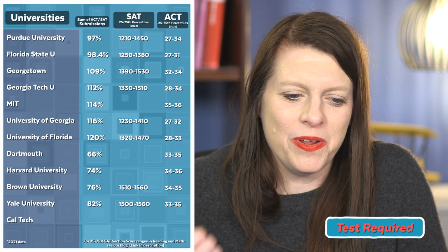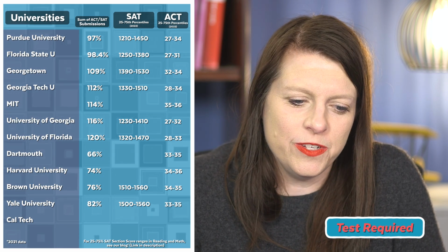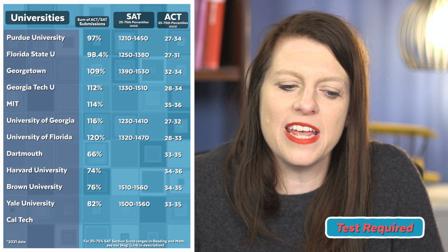Tests required now. So let's get into where there's clarity. These colleges are requiring test scores. It makes it easy for you. You know what to do. Purdue, Florida State, Georgetown, Georgia Tech, MIT, University of Georgia, University of Florida, Dartmouth, Harvard, Brown, Yale, and Caltech.